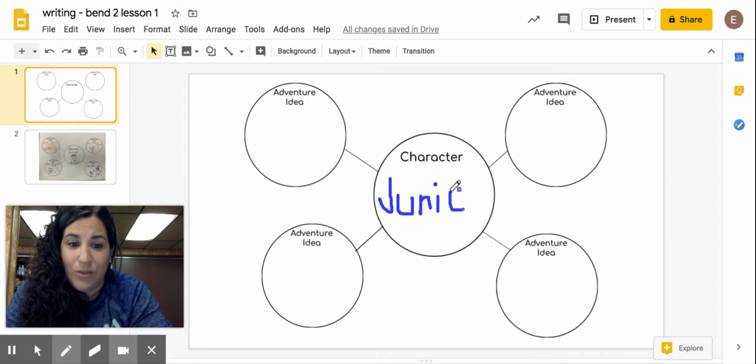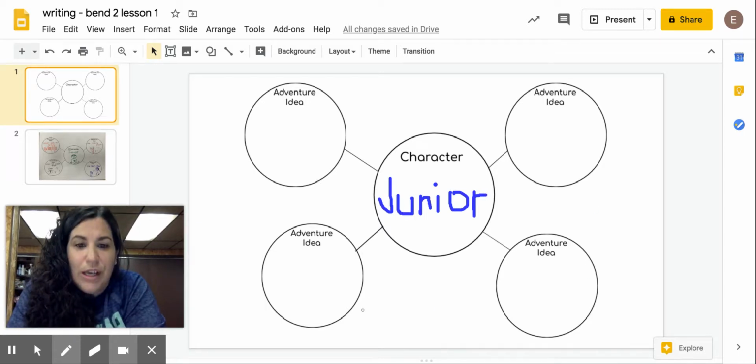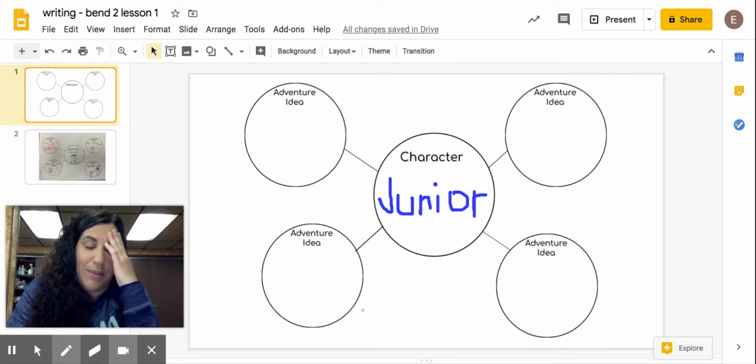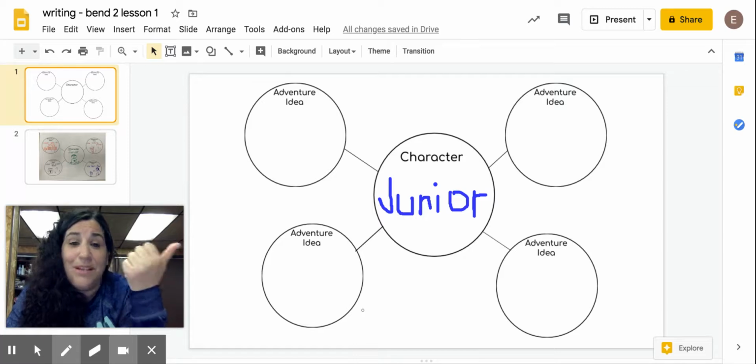When you guys are writing with your pencil, you're going to do a much better job. Okay, so everybody see? I wrote Junior in my character box. Now I need to think of some ideas for some adventures that Junior's going to go on. I am not going to put in one of these circles about not having the ingredients to make a pizza because I already wrote that story.